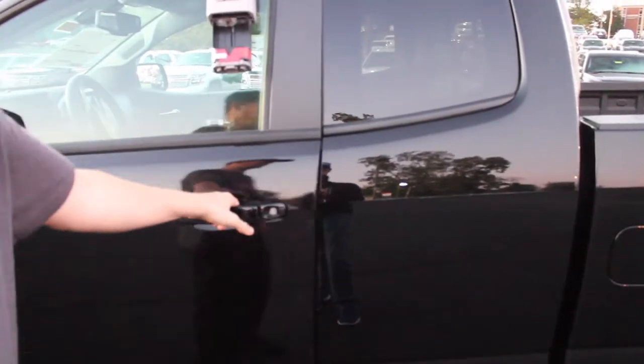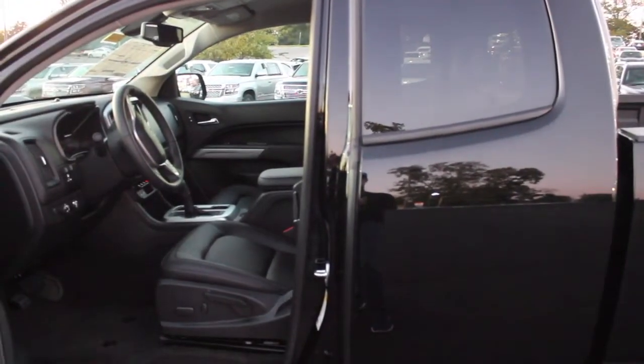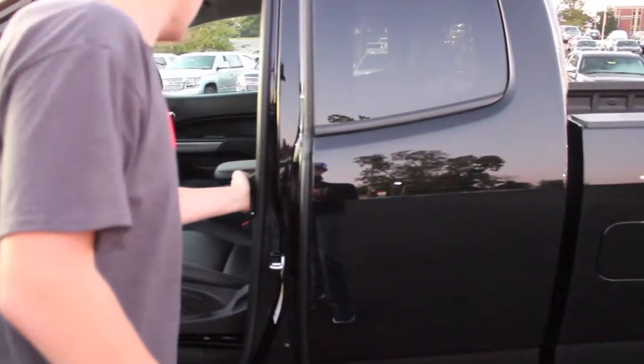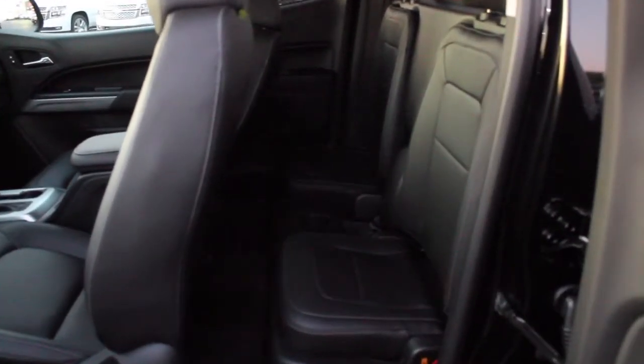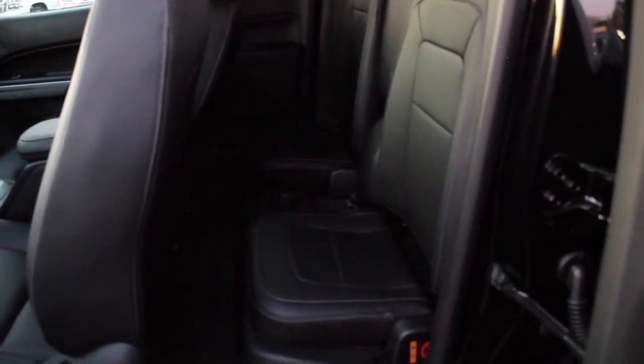All right, so now we can take a look at the interior of the ZR2. Now, this is the extended cab version, so we will show you guys the little area it has back here. Now, this is a little comfortable seat back here that you can.